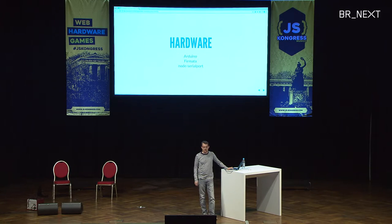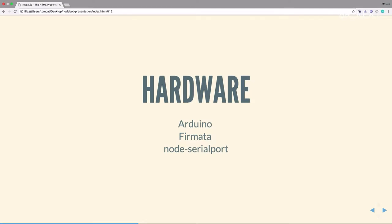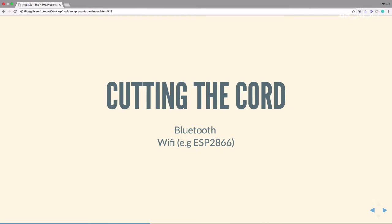You might ask, how does it all work? So you need hardware, for example, an Arduino. Then you put a program to control it on it, which is called Firmata. And then you need one piece, Node serial port, because that allows you to talk to the hardware through your serial port, usually through USB. If you say, no, I don't want a corded robot, then you use Bluetooth or Wi-Fi or LoRa or pigeons.